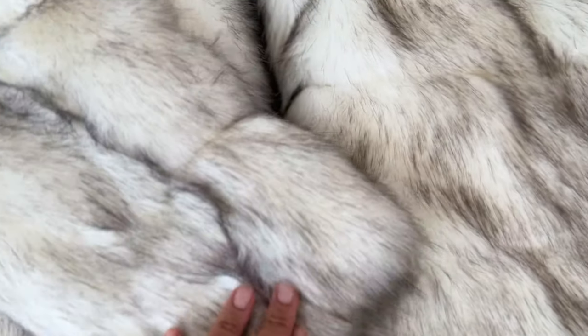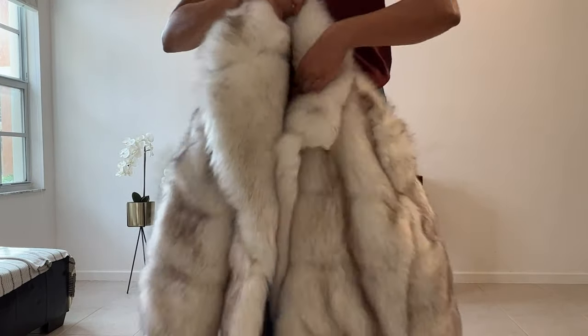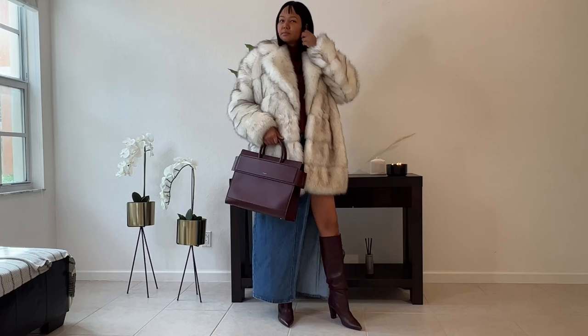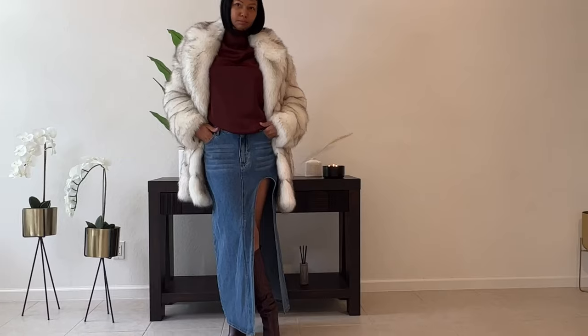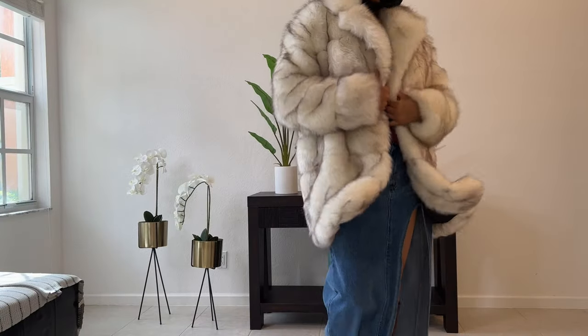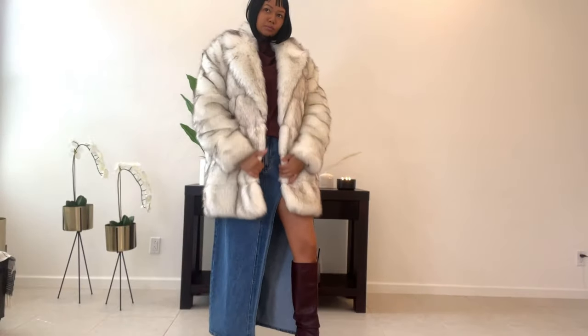The last piece that I got, this was actually the piece that when I unboxed everything, I knew instantly that I was keeping. This faux fur jacket, to me, is worth every penny that I paid for it. I think this one was $400, like $399. This was definitely worth it. I have another faux fur from Zara, but it has a hoodie. And the quality, nobody knows it's faux. Nobody can tell.